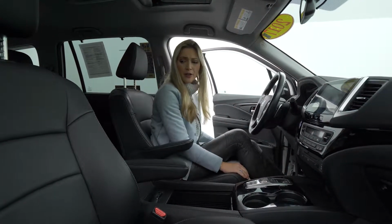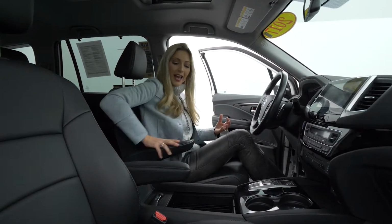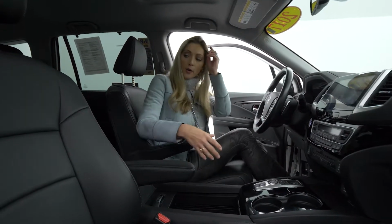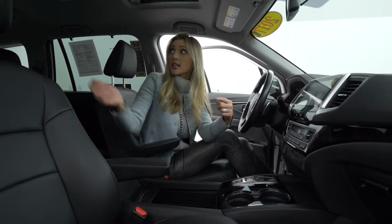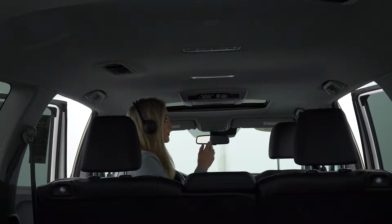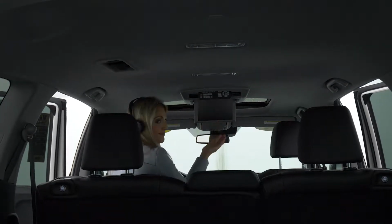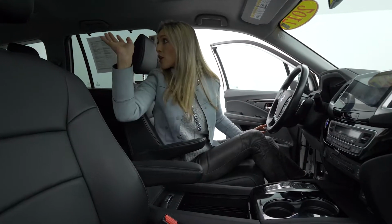First of all, this leather is absolutely gorgeous. The seats are really comfortable, and it feels like a luxury vehicle. It truly does. Okay, so we mentioned 3 rows of seating. Your second row passengers are going to get excited, so are your third row, because you have the DVD player right here, which is so nice. And wait till you see these controls. It is just super high tech, very cool. I love it. They've thought of everything back there.